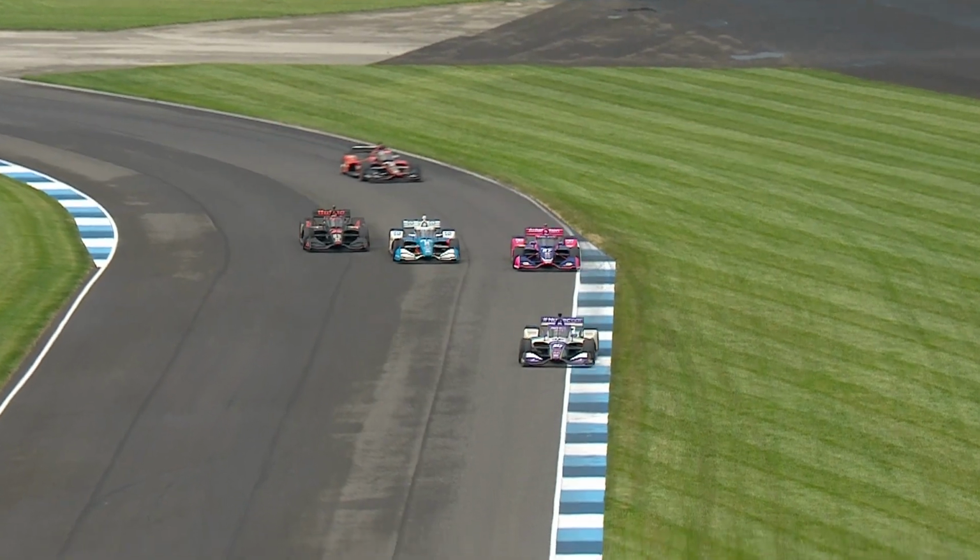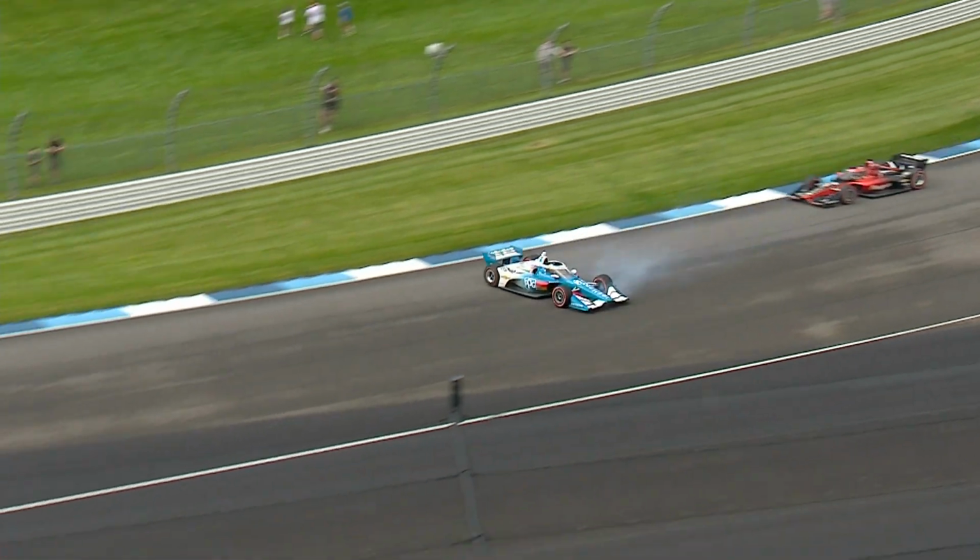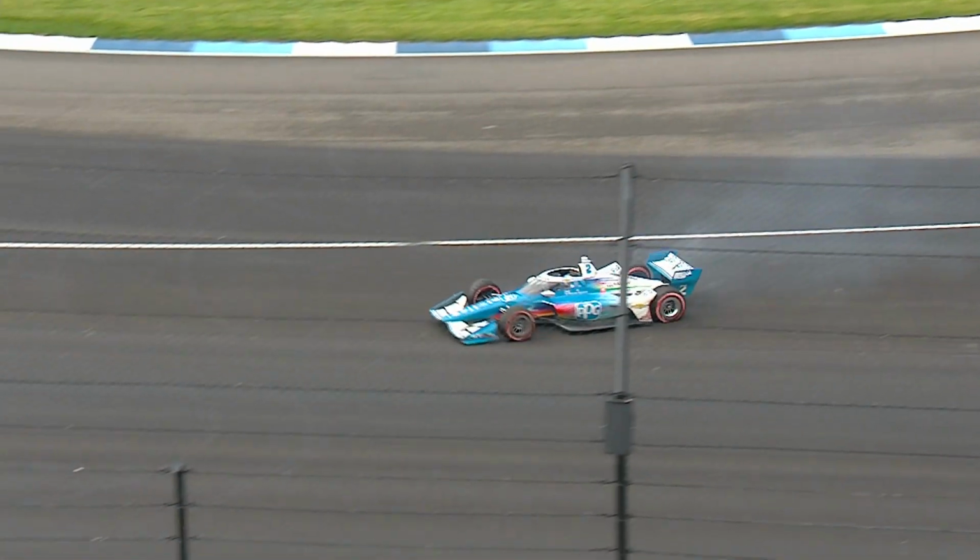But maybe there's something more. Newgarden just a bit of a ping pong ball here. Harvey trying to sneak up the inside. I don't think he expected Rossi to come down like that. They were three wide. I think Rossi probably thought they were two wide.